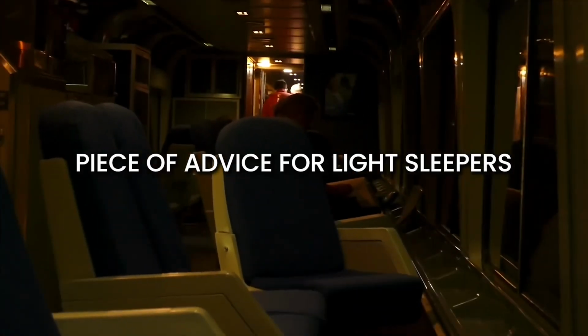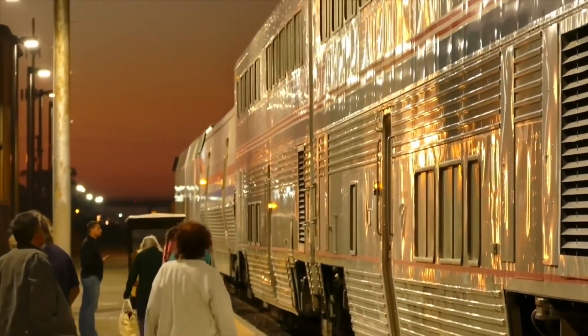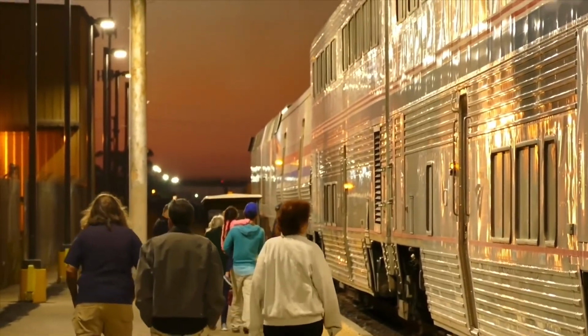Piece of advice for light sleepers. It may seem simple to reserve a sleeping car for an overnight train journey, but if you don't want to go without enough sleep, it's best to do so if you want to have a restful vacation. Despite being much larger than airplane seats, finding a comfortable position on the train was extremely difficult. Although the train is supposed to be quiet until 10 p.m., people board it all night long. In the early morning, customers are picked up from rail stations in Northern California, notably Chico and Redding.